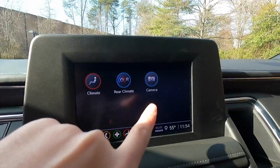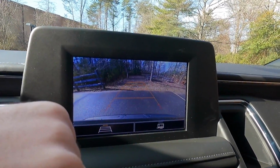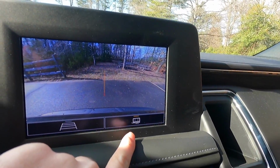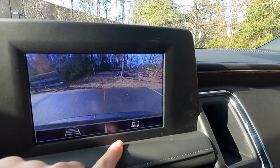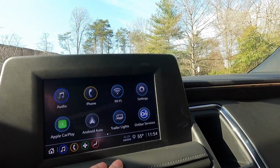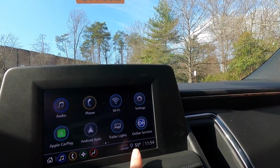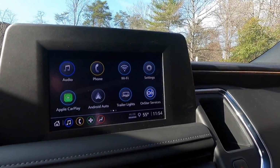You can go into your rear climate, and then you can press this camera button right here, which pops up your rear view camera. This is the only other camera view that you get, which is basically a different guidance line to back you up to a trailer. So that's about it for that screen. I guess one more thing, or a couple more things I'll point out, is that this is the current temperature, and then that's the current time. Really, that's about it for that screen.